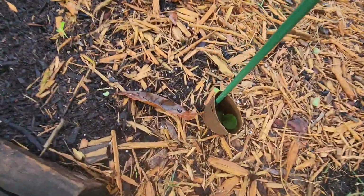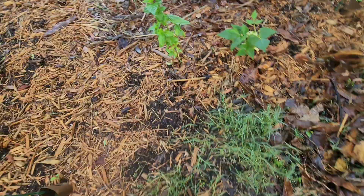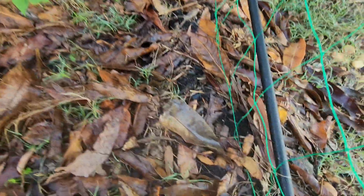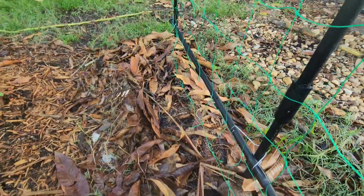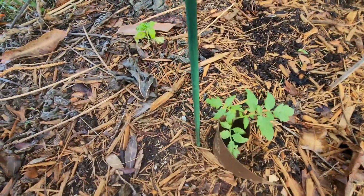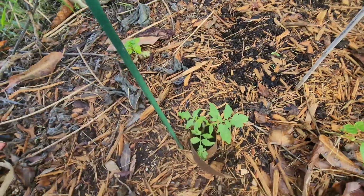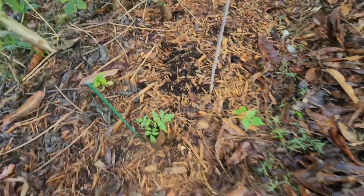I put that one in there. Puppies like to run through here. I put beans all along here. Nothing germinated. Oh well. I put that in that little newspaper holder and it protected it and it's growing. I did three of them that way.